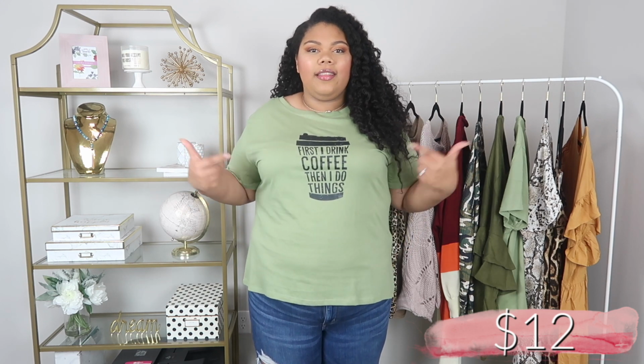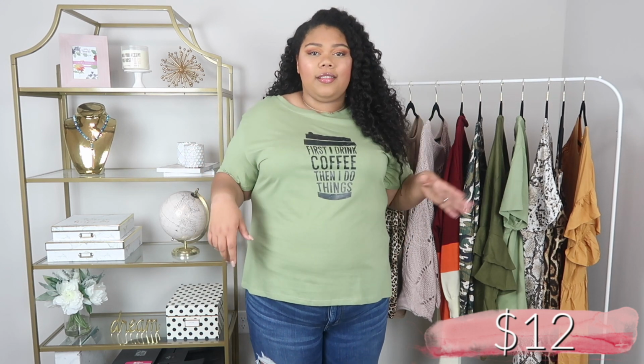And I believe this t-shirt was like $12.86, and this is actually the same color and style as the last t-shirt, so as far as quality, everything is the same. But I wanted to show you guys the print because I thought it was really cute. It says, "First I drink coffee, then I do things," and it's the shape of a little coffee cup. I think that's really adorable for $12.